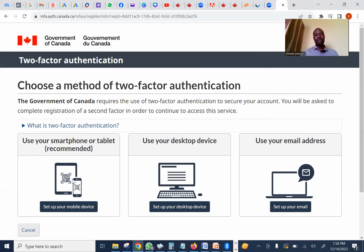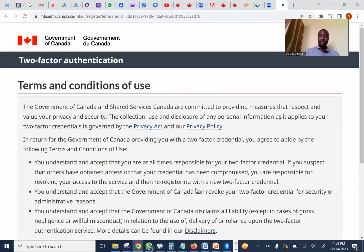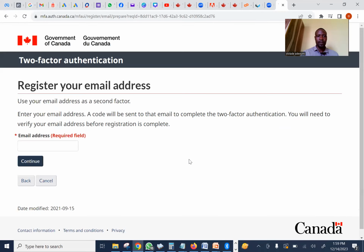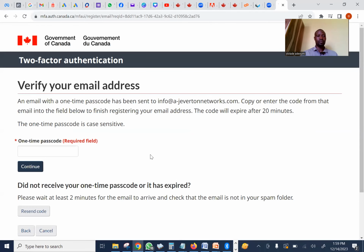Okay, so we can make use of our smartphone, you can use a desktop device, you can use email. I will be using email. Okay, let me set up my two-factor authentication using the email. So you click I accept, enter the email here. Let me go and pick the email. So we enter the email, then you click continue.